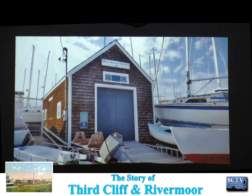Nothing fancy. The U.S. Life Saving Service, by the way, had architects who came up with these really fancy Victorian designs, and many of them were two stories and had great windows and everything else, but not so for the volunteers here.